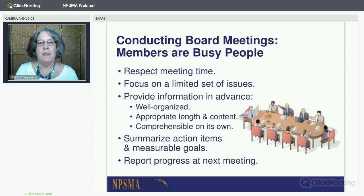At the end of your meeting, you should summarize the action items that arose from your limited set of issues. And you should indicate whether there are measurable goals or milestones as you reach toward that goal. It's important to report the progress at the next meeting.